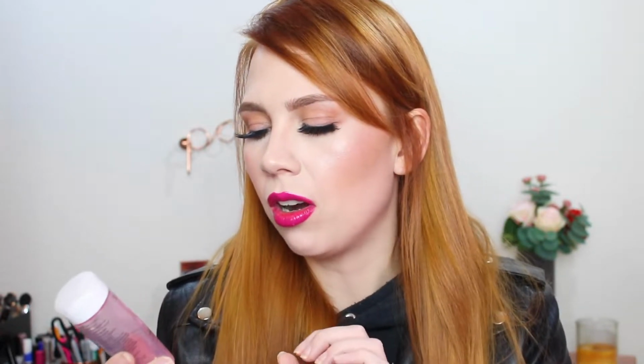This one is from Lancome. This is just a little trial size that I got, but the full size of this guy is $26, and the full size is pretty big. So this one is a way better price, and honestly, I actually liked this one better.